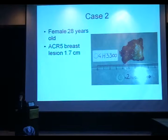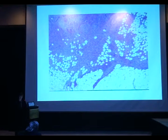So this is another case. The patient is 28 years old, so it's a completely different presentation. She has an ACR5 lesion in the breast, which is measuring 1.7 centimeter. And you have here the aspect of the lesion, which is not very well limited. So this is the aspect that we have.